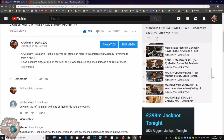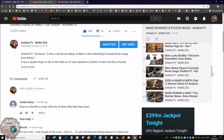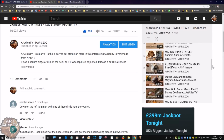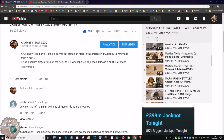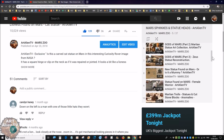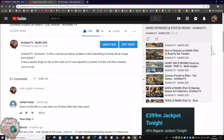I have found sculptors' tools and stuff like that on the surface. So not all of them are carved out of solid rock. I think some of these are actually moulded and made of clay and then shaped and then baked in the sun or in an oven or something. And a kiln, I should say, yeah. And I have found a thing that looks a bit like a kiln as well.